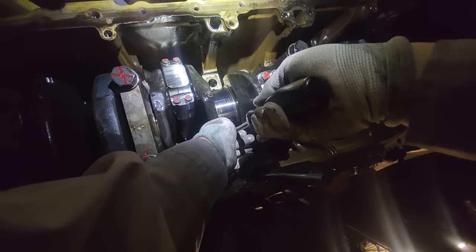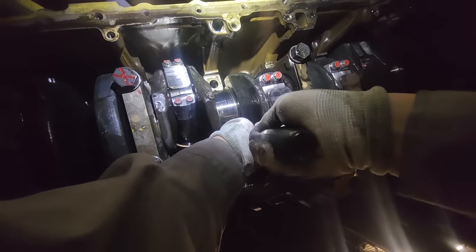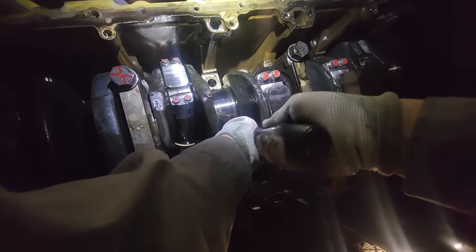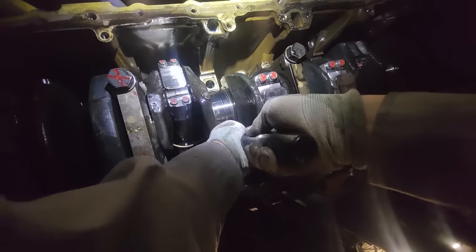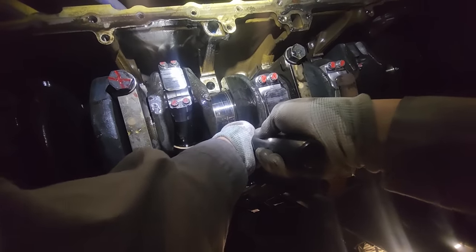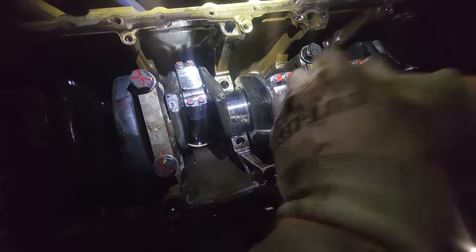Now you might be saying, well, you're not supposed to use a screwdriver. Well, I mostly use it for positioning. So if you see me here, I'm not sticking this in the oil hole and running it up there. What I'm trying to do is just seat it. Mostly I'll push on the tab itself, but mostly I use it for positioning.